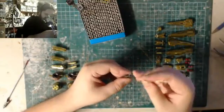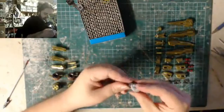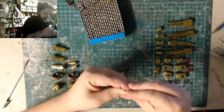Which is not the same definition of dabbing that they're using on television and the young kids and all that sort of stuff.